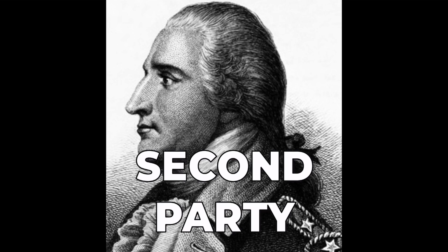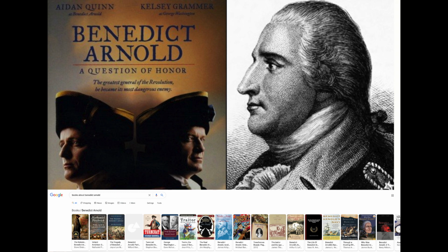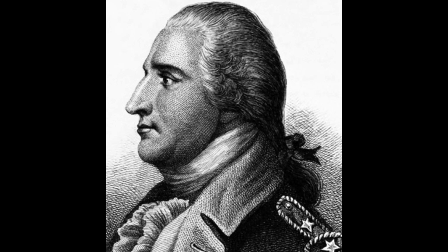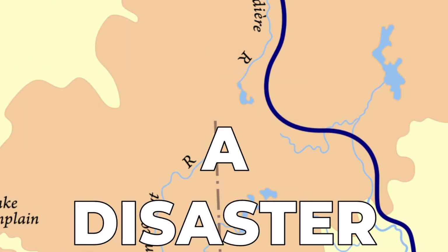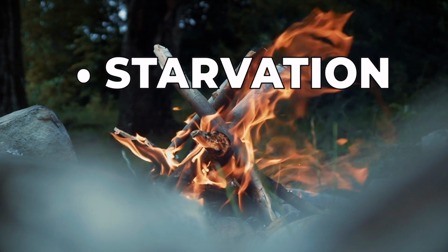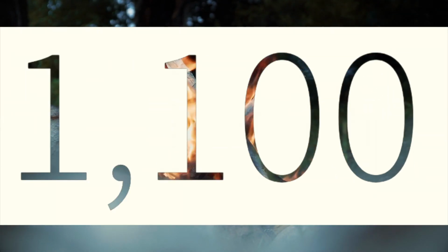Now, about the second party. It's led by Benedict Arnold, who you might know from various books and movies, the traitor, but before he was a traitor, he was a general. His party was pretty much a disaster. There was starvation, disease, that kind of stuff. He started out with 1,100 men. By the time they reached Point Levis, where the two parties would meet, his force was reduced to 600.